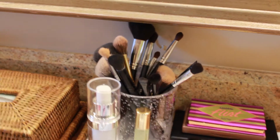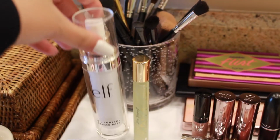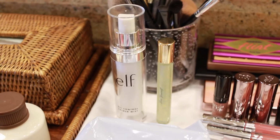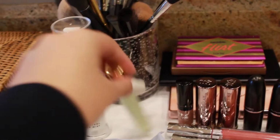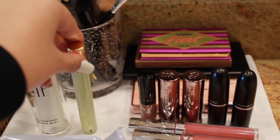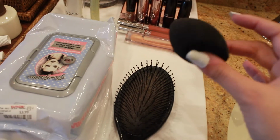I just try and not overpack when it comes to brushes because that can be really easy for me. Here I have the setting spray that I brought. This is the e.l.f. Cosmetics Oil Control Primer Mist that I actually really like using as a setting spray. And then the perfume that I brought with me is the Rollerball of the Tocca Giulietta perfume. I have some makeup remover wipes right here, a hairbrush, a hair tie, my little Beautyblender knockoff from e.l.f. that I actually love.